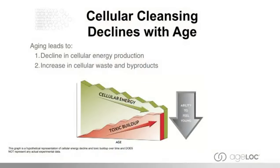The next thing that happens with aging, and it's closely related as I'll explain later, is that cellular cleansing declines with age. It declines with age as well. That means that as cellular energy goes down, we also have an increase or a toxic buildup of those things that are not healthy for the cell, that the cell needs to get rid of.